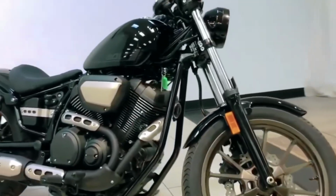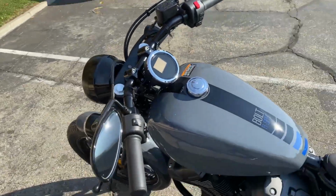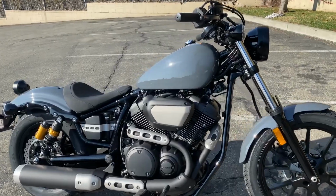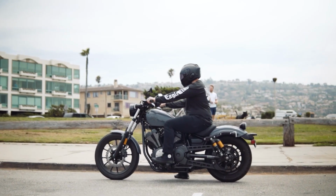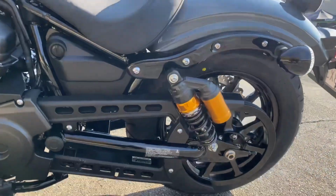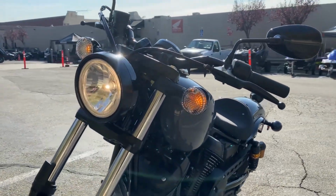The Bolt R-Spec has a cool riding position too. The mid-mounted foot controls and drag-style handlebars give you a mix of comfort and control, while the low, firm seat keeps you close to the road. Whether you're riding around the city or taking a fun weekend trip, the seat and controls help you stay comfortable and in control. It even comes with better rear shocks and stylish wheels, giving it a premium look without needing to upgrade anything right away.